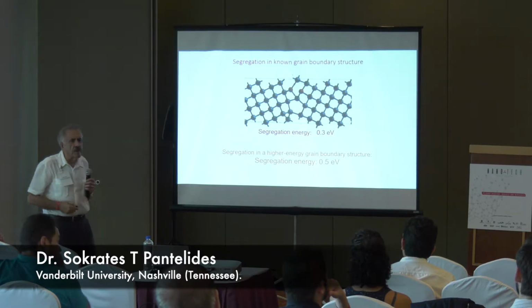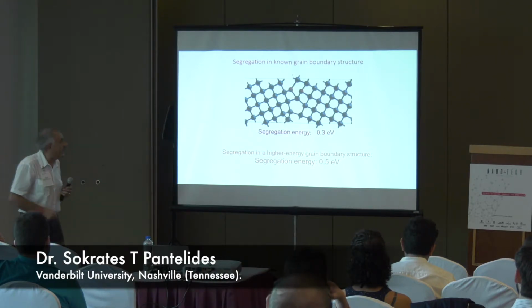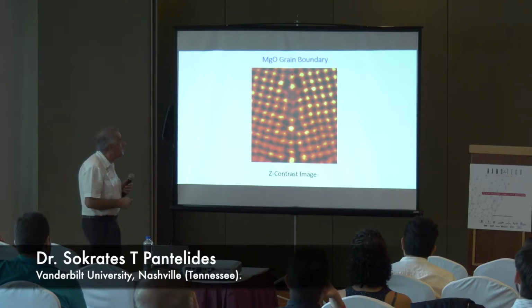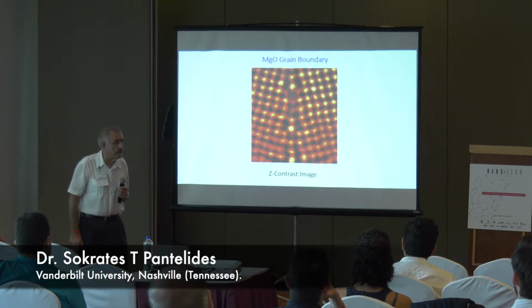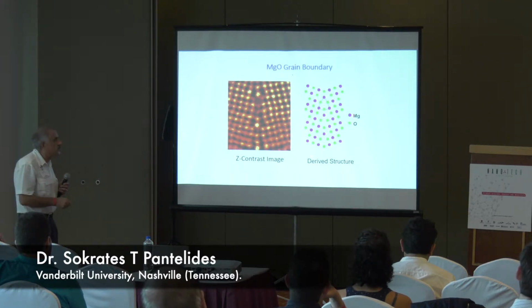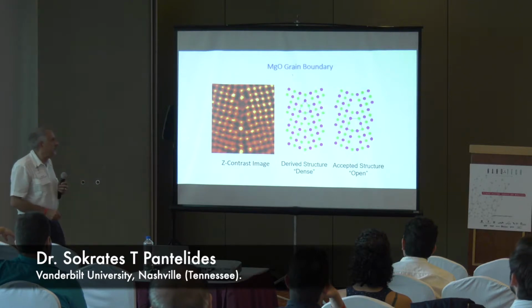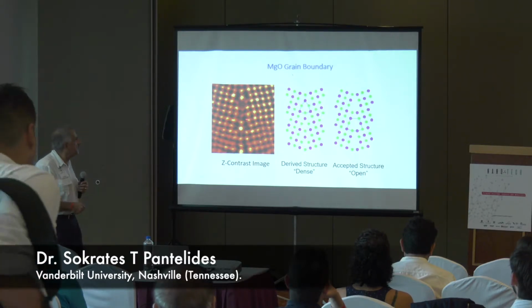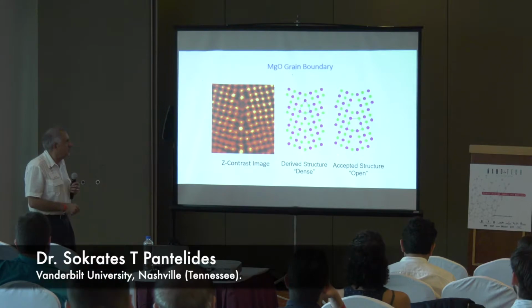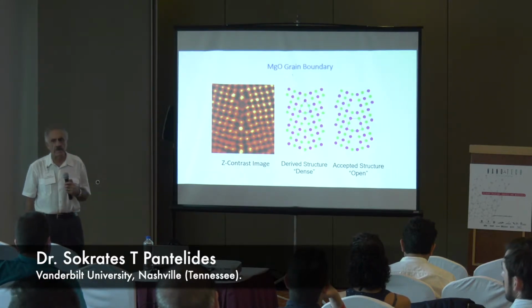Now, we were not really a materials group to go out and try to do this experiment, but we got so lucky, we found this guy that I showed you earlier. And we showed this derived structure from the image. However, there was a long literature that said the accepted structure of this grain boundary is this one. And you can see it's an open structure, and we call this a dense structure.